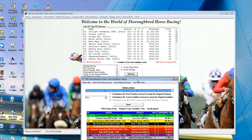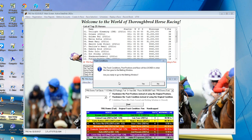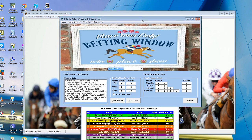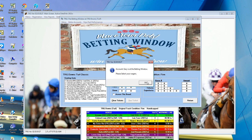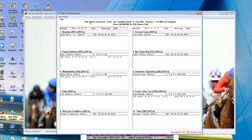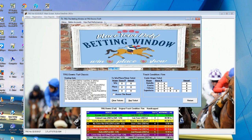Okay, we move it down here. Here's the betting window. Okay. So, wow, we're up a whopping $100. No past performances.